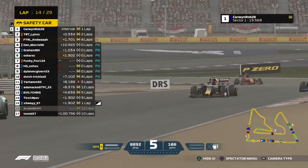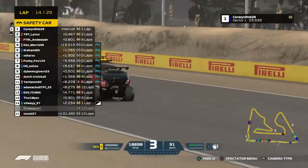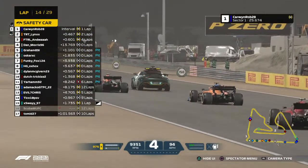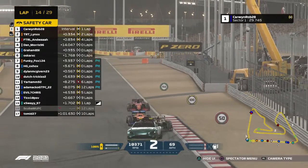Alright then, so where does this leave us? Look at the Aston Martin safety car. Yay! So that's the highlight of the race for me so far. We've got an Aston Martin safety car finally.